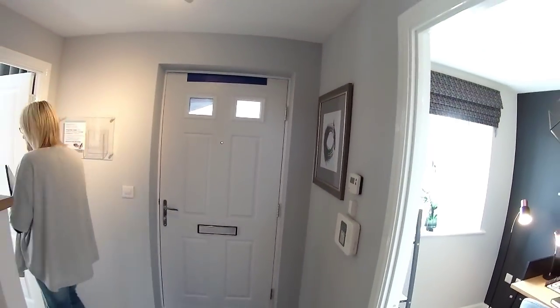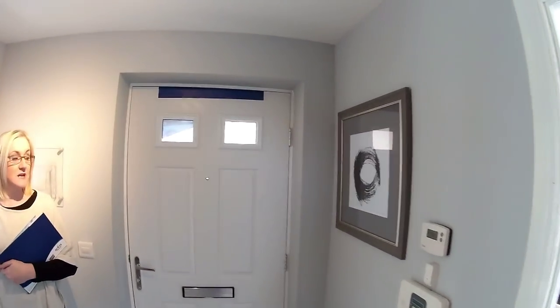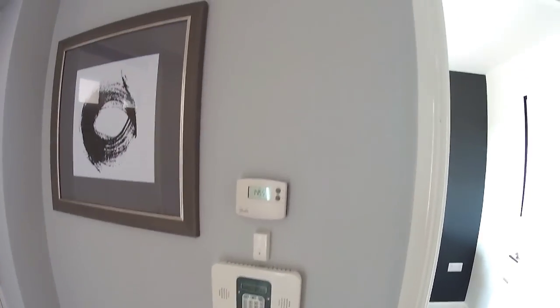It's dark here in the hall because there is a banner that's fixed to the front door. I wish that wasn't there. It just blocks the light out, doesn't it? But actually, that's all it is. It's not normally there. So here we've got the alarm system and the thermostat.